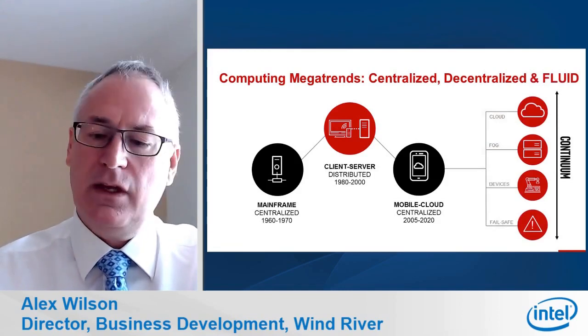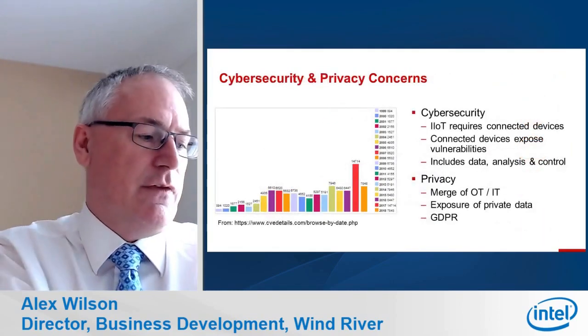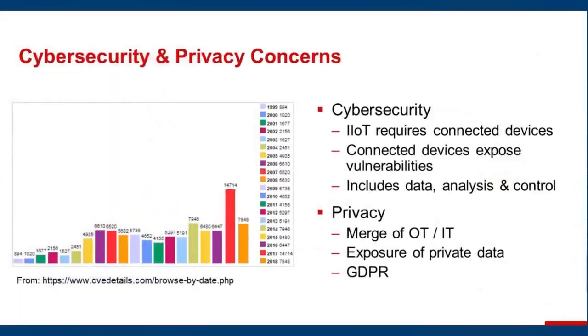I mentioned cybersecurity. This graph comes from the CVE website. I've got the details at the bottom of the graph, which just logs known cybersecurity threats throughout the years they've been recording them. And you can see the tall red bar shows 2017, which was a particularly heavy year for cybersecurity threats. And 2018, even though we're only halfway through the year, is looking to be equally as active in terms of those threats.